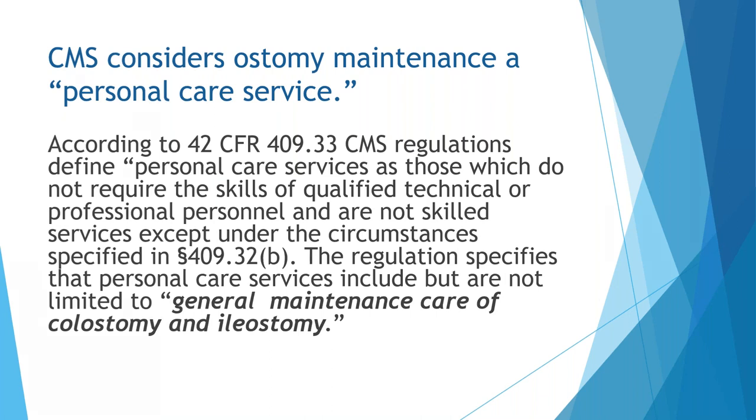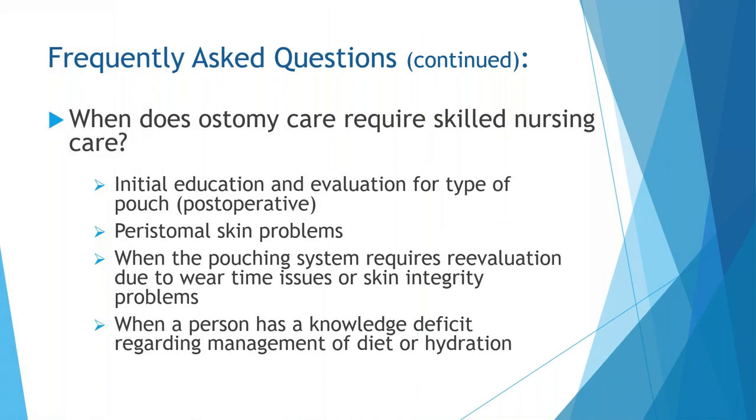Next slide, please. So you ask, I imagine, when actually does ostomy care require skilled nursing care? And so we wanted to talk about these elements, again, to provide more information, education, and assurance.